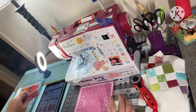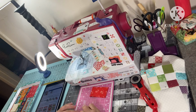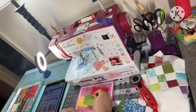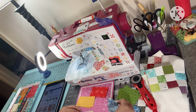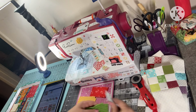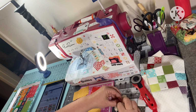Okay, next, we've got red and yellow. Red and yellow flying geese units, what we need next. And they're going to be made with the background for each.